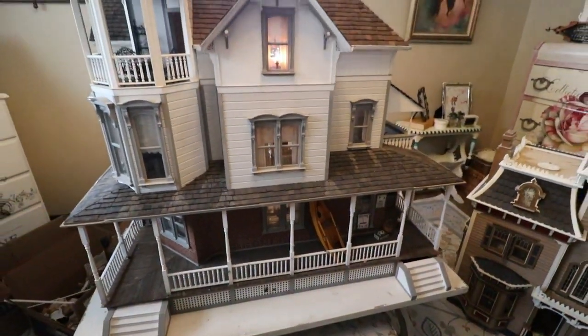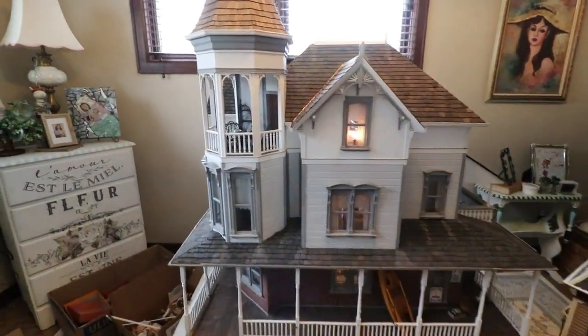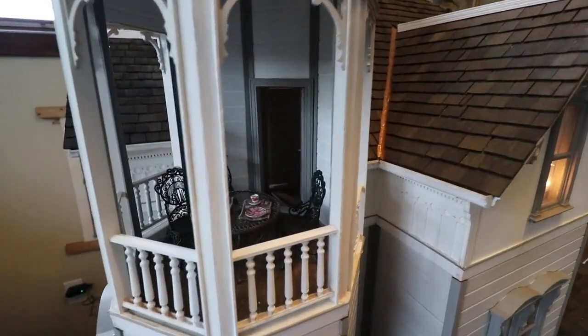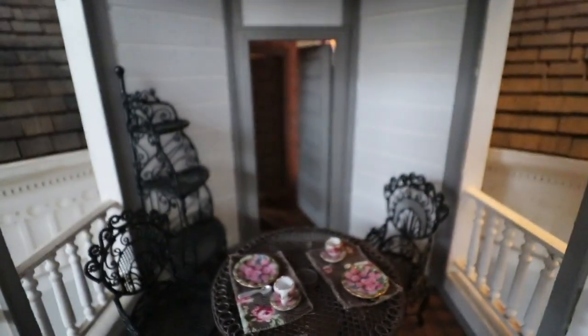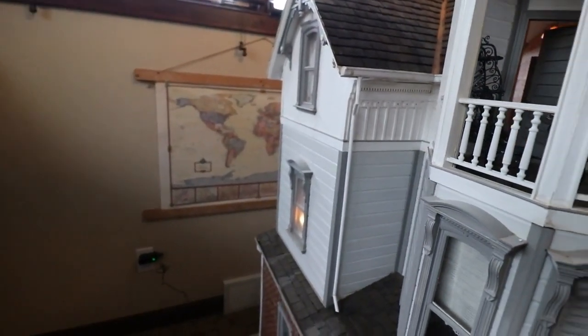And here's the whole entire front of the dollhouse. The turret. And in here, the floors are really nice. Side of the dollhouse.